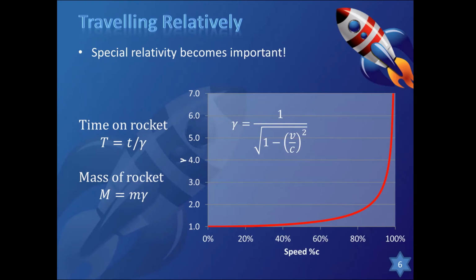As you go faster and faster, you need more and more work to get that rocket to go faster. And you're on a losing streak, because as you get closer and closer to the speed of light, where the mass goes up and up and up, you start to tend towards needing almost infinite amounts of energy to actually go faster. That's why you can't get bodies that have a mass to go as fast as the speed of light, and certainly not faster than the speed of light.